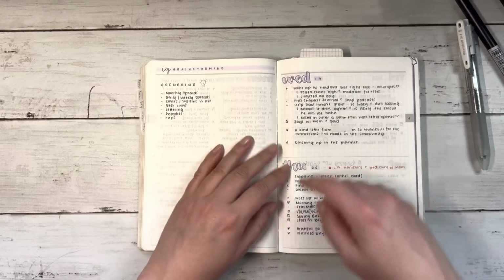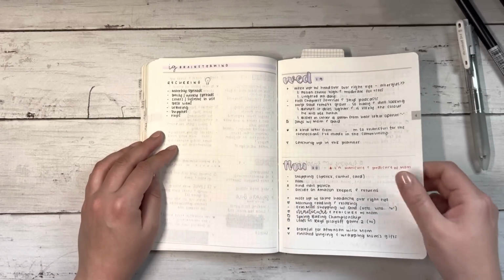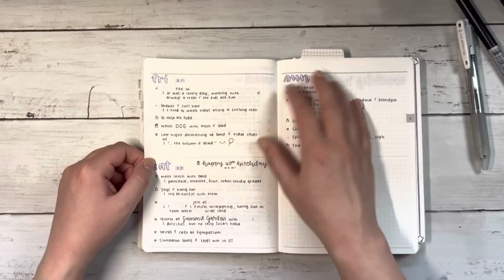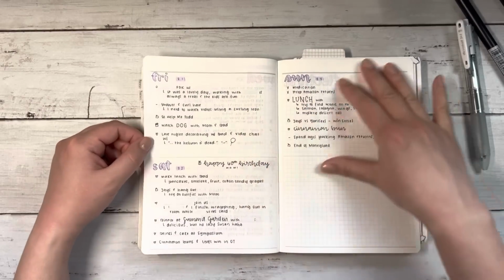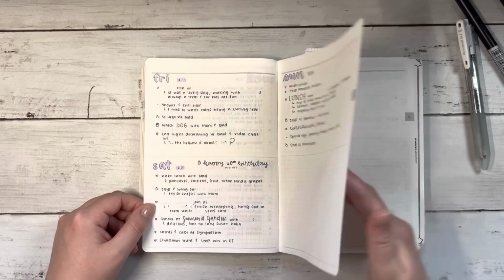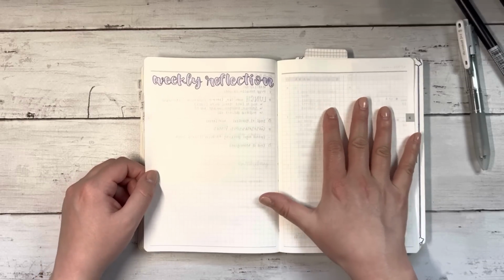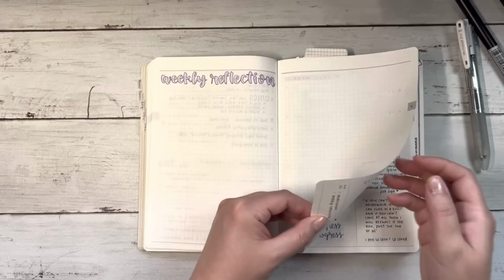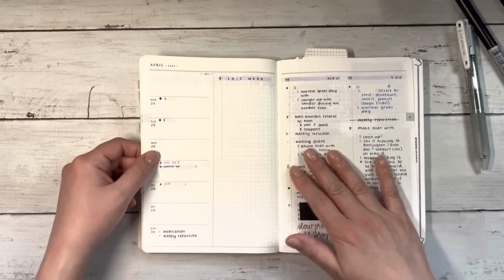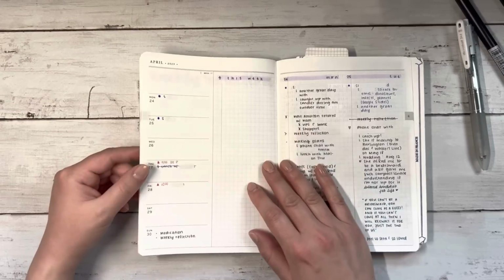Some Instagram brainstorming. I do like practicing my lettering like this as well. I definitely prefer columns, it's just more my style, but it's fun to flip through these pages as well. And here I had set up for weekly reflection and it didn't happen. That's fine, I continue on. Same with this week. I made this spread, didn't end up putting any actual tasks on it. That's okay.